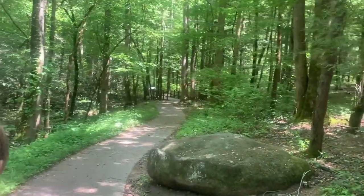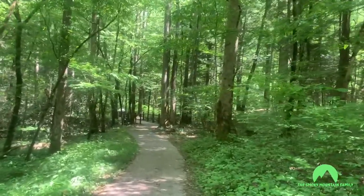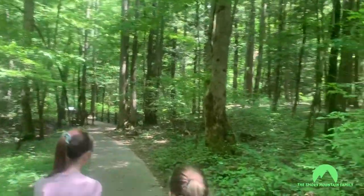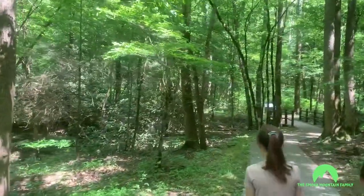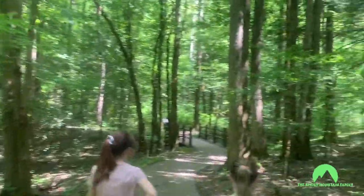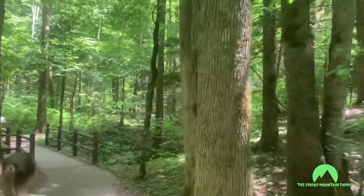You can hear cars on this trail. That's one thing that's going to be with you throughout. As you get down towards the river a little bit more, it kind of drowns it out, but for the most part, you'll hear this throughout the trail. I just want to point out, as soon as we started on this trail, you're enveloped by all this green. It's that new, fresh spring green. And the smell here, even though we're literally right off the road, it smells so good.